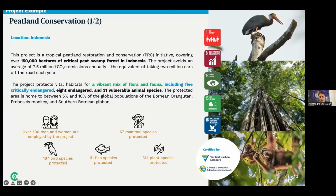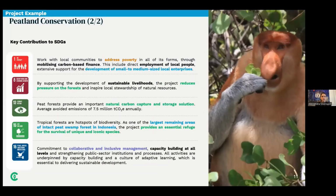And as I mentioned, all of the projects are certified by an international standard. So for example, this project is certified by the VCS standard and has actually a double certification. So it's also CCB certified, so climate community biodiversity, specifically related to the co-benefits of the project. And as I was mentioning, the additional co-benefits to the local community, which are really important.